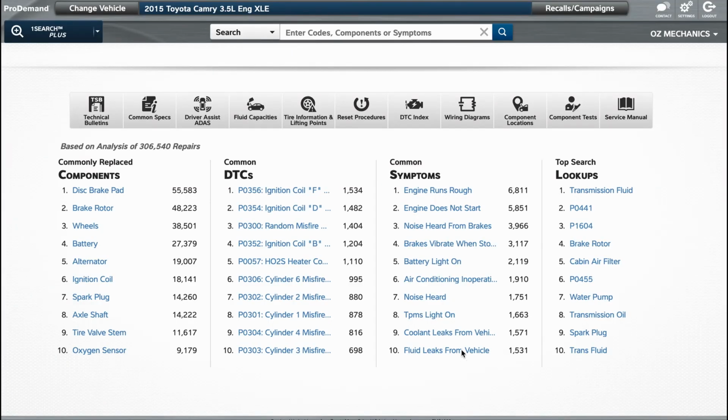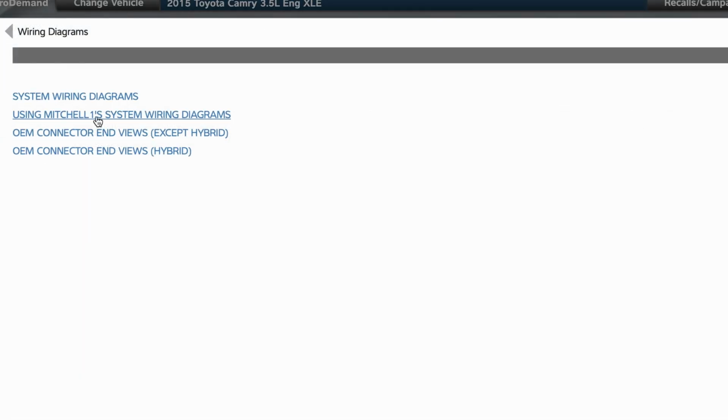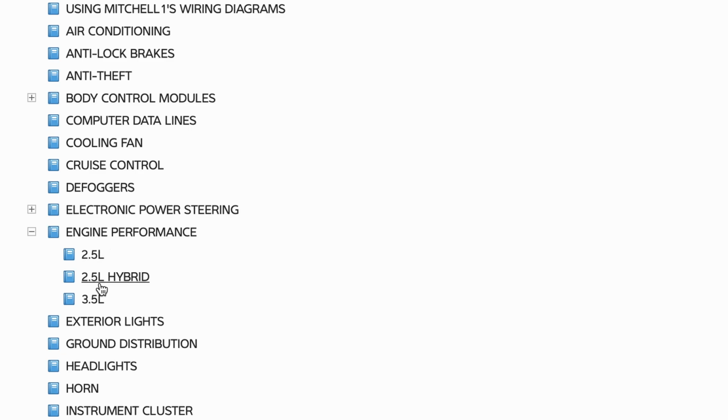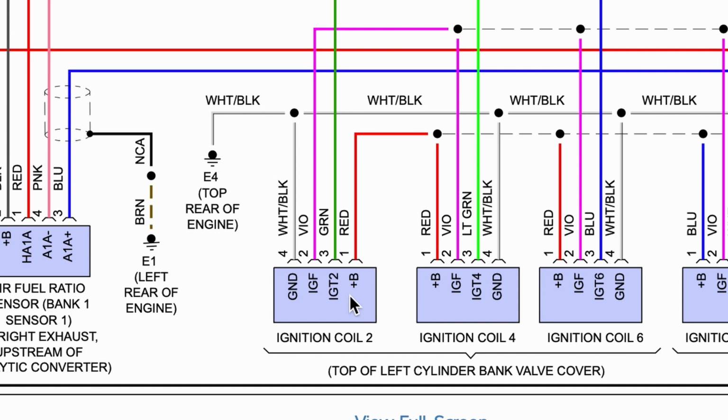All right, so we're on ProDemand right now. What I want to look at is these ignition coils. So let's go to our wiring diagram. We're going to go to engine performance, and as you can see, we have our ignition coils. These are 6 ignition coils right here, and this is a 4-wire ignition coil. Sometimes you have 2, sometimes you have 3, but these Toyotas have 4. As you can see right here, we have B positive, an IGT, IGF, and a ground.